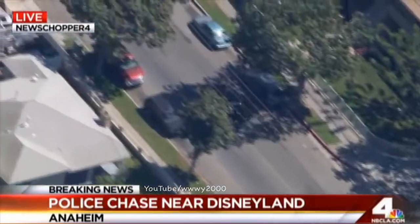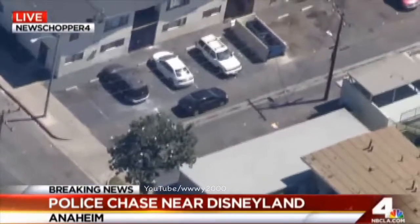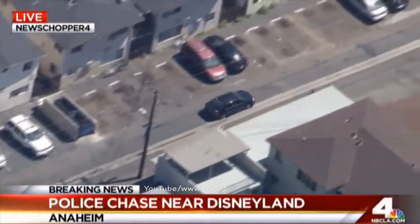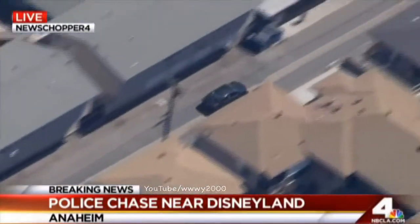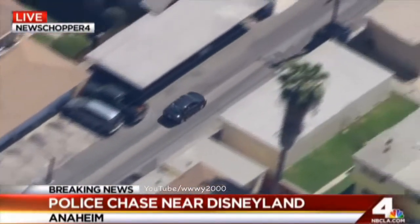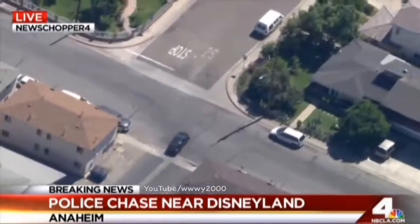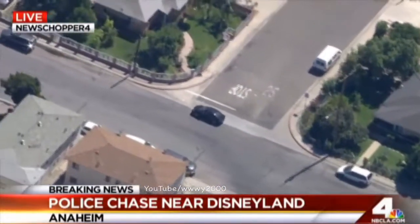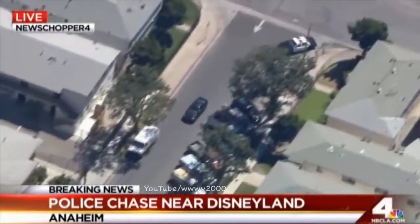Now, how far back are police at this point? We know they had to stop at that intersection a ways back. Have they gained any ground here? Oh, it looks like a parking lot, huh? Yeah, you can see units right behind him right now. In fact, he's going through an alley, really fast through an alley. Going to pull out a little so you can see as he comes up on this intersection, just kind of cuts through, makes a left turn, and then a couple of Anaheim units going really fast right now.